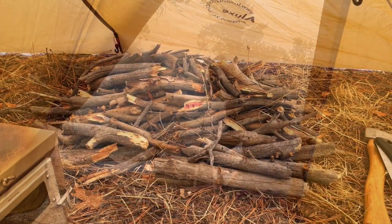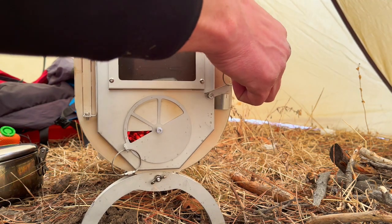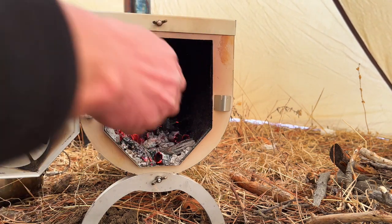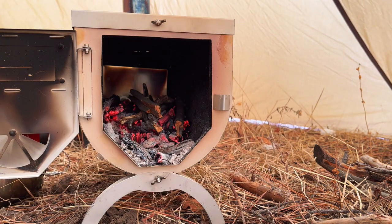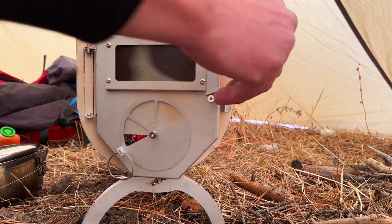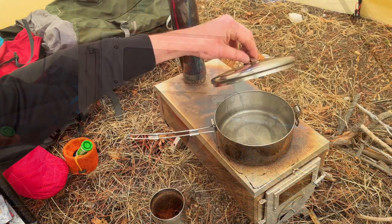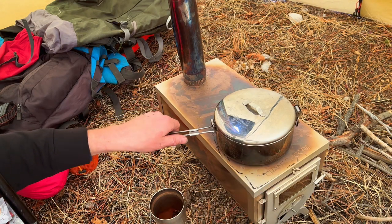All right, got a pile of wood here. That's a small pile compared to what we'll need for tonight, but that'll keep me going today. What a nice cooking surface. I really am enjoying this.